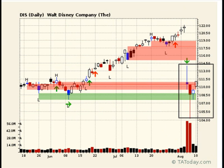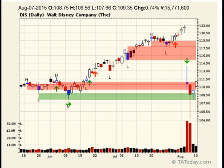Now ideally what you want to see is this thing roll back over and come back down to test this area down here before it tests up here. That's what you're looking for. If you don't get that scenario, then it's going to change the trade, because you want to see the lows tested before you get back into the gap area. And so right now you've got two little days coming up, but if it rolls back over and comes back down to test this area, that's the scenario we're looking for and wanting to see.